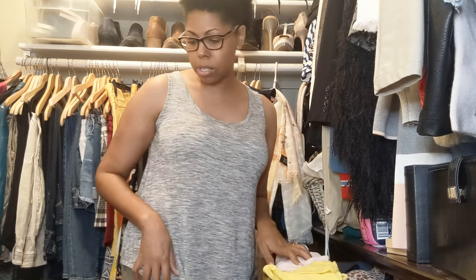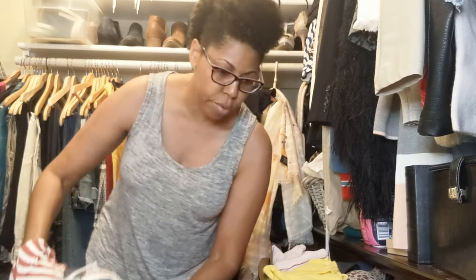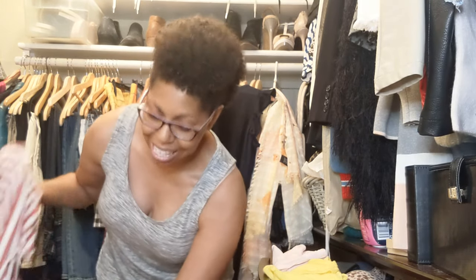Okay, the try-on pile is getting pretty big here. I've got all this stuff that needs to be tried on so I can decide if I'm gonna keep it. I have two things in the sell pile and two things in the giveaway pile, so I don't know if I'm really getting anywhere or not, but we're gonna carry on. I'm gonna move on to some tank tops.